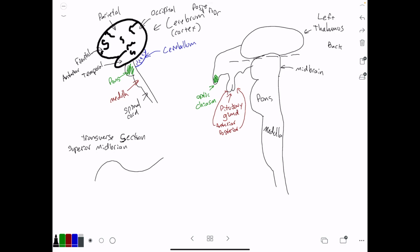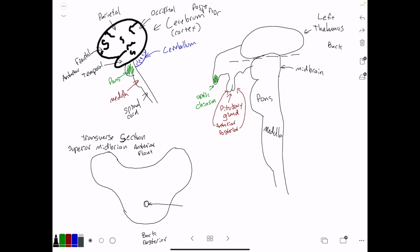Okay, so this is a somewhat curious looking section here. I'm going to attempt to draw it relatively symmetrical, because that's what it is. Okay, that's a little bit better. And so what are the salient portions in here? Well, we can orient ourselves, and remember again, this is our back, or posterior, and this is our anterior end, or front. Well, when you take a look at this section, you notice a little hole right here, and that hole is the cerebral aqueduct.